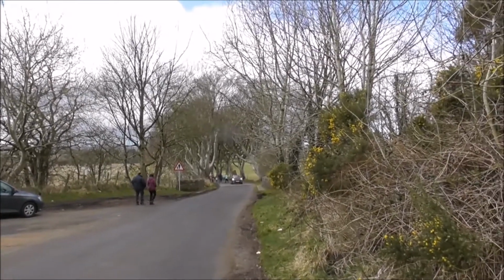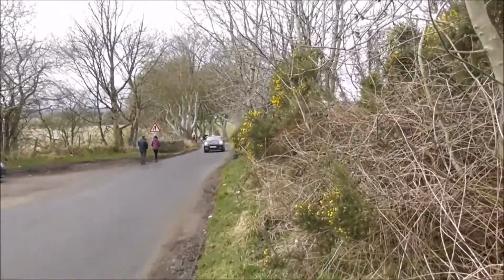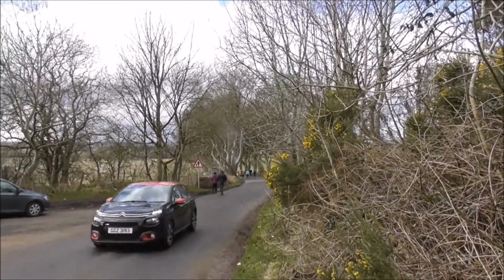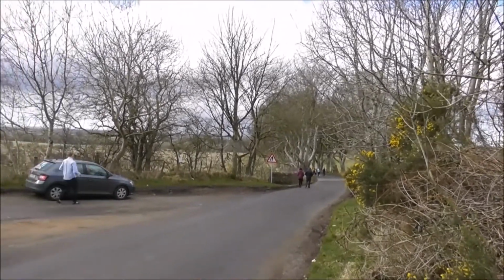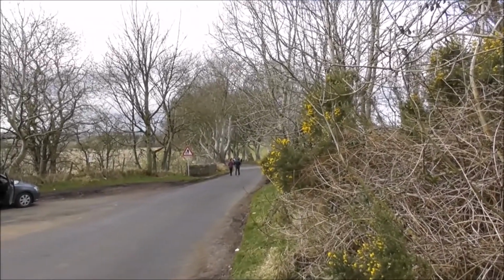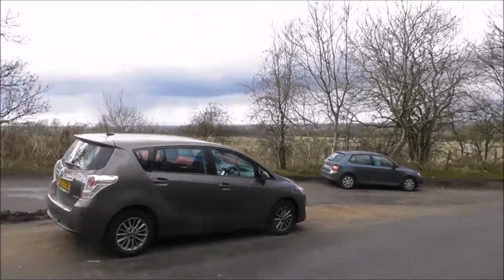And this avenue of trees was always known as the Dark Hedges. I wasn't aware of that. But Tanya, my wife, tells me that she had heard of the Dark Hedges as a child. So the Game of Thrones has used it.